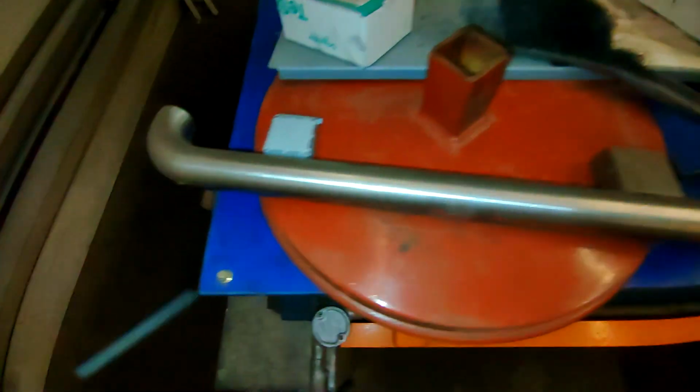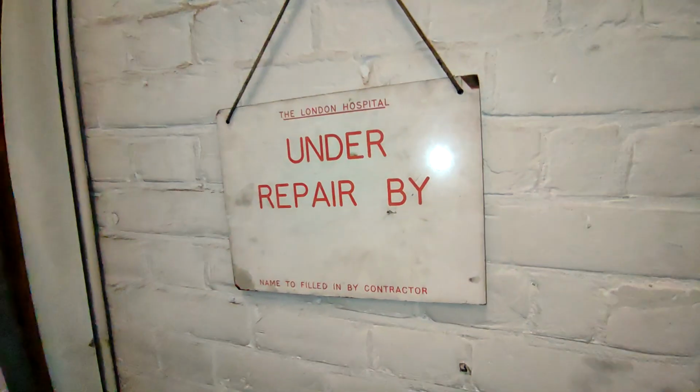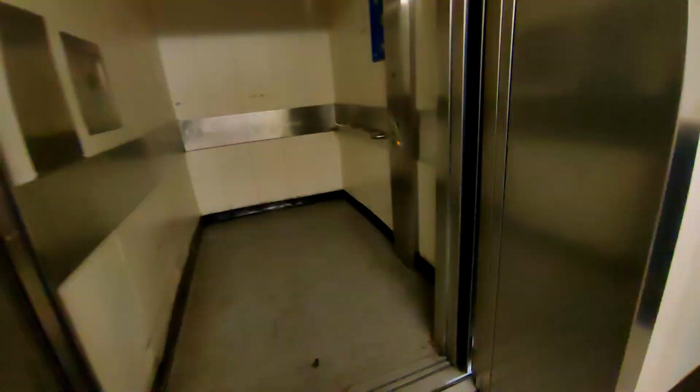This is on. Oh, we've got a door lock handle. What spare parts have you got? Old rags. London Hospital. Name to be filled in by contractor. Let's go back inside the lift and let's try and work out why it wasn't working.